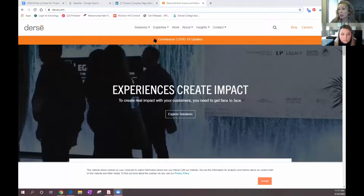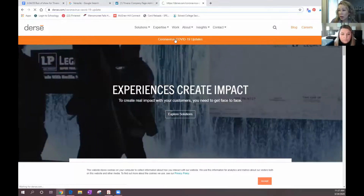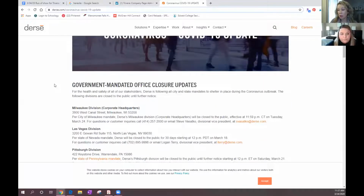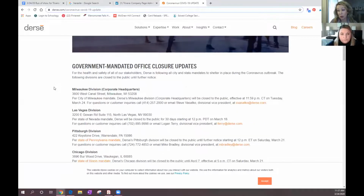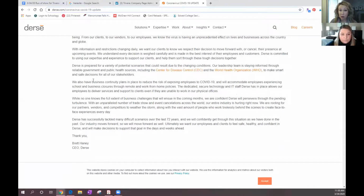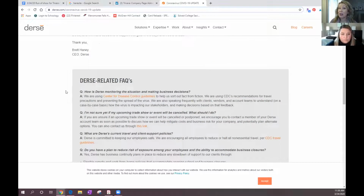And so right in here, you can see on the very top, right underneath their menu, they have a COVID-19 update. And if you click on that, it will take you to a page where they have everything that you could possibly want to know. And this is the bar for what you should be doing. So they have information about what's going on around all of their offices. They have an official statement from their CEO, and they have FAQs, which are really, really important right now.